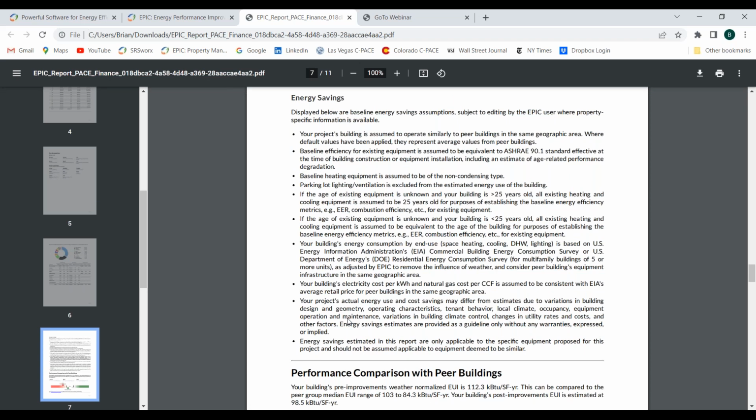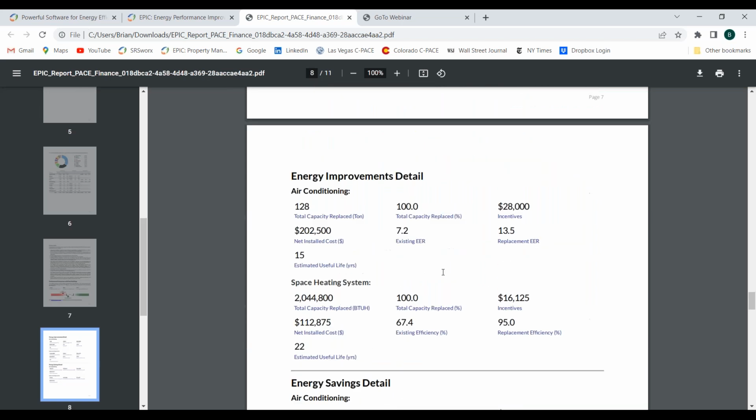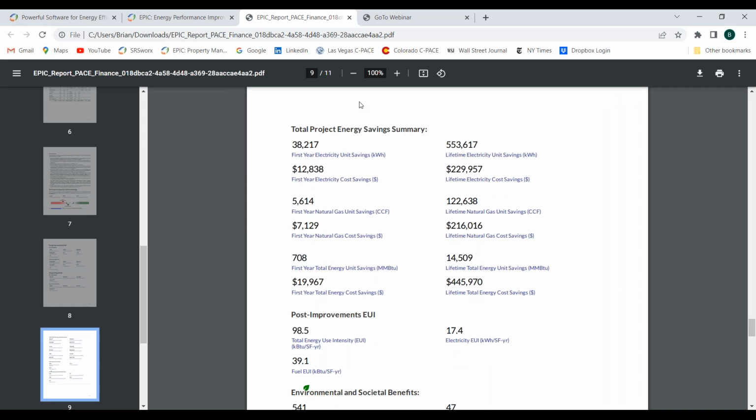There are a few bullets about the methodology of the savings estimates. There's a comparison of their building's performance pre-improvements and post-improvements to their local peer buildings. We use the Department of Energy's building performance database as the basis for the peer building comparisons. And then there are a few more sections that summarize each of the measures that you're proposing, in our case, air conditioning and space heating, and its contribution to unit savings and dollar savings, and then the roll-up of the total project.